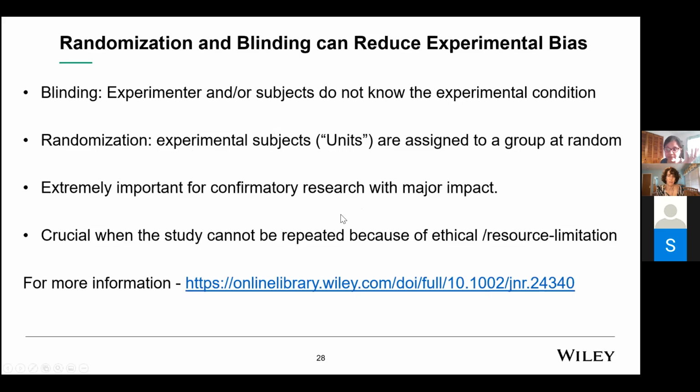It's nice to have them even in exploratory research, but it's actually critical to have them in confirmatory research, where studies cannot be repeated for ethical reasons, or studies that are limited in resources cannot be repeated. They are just one-time studies. Blinding and randomization protocols become even more important. And the best example we have is the coronavirus vaccines as we speak. We wanted to make sure that the randomization and blinding protocols in those trials are robust enough for us to trust those vaccines, correct? So this is a good example to show the relevance and significance of these protocols right at the stage of designing your experiments.